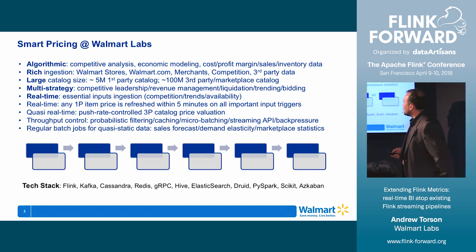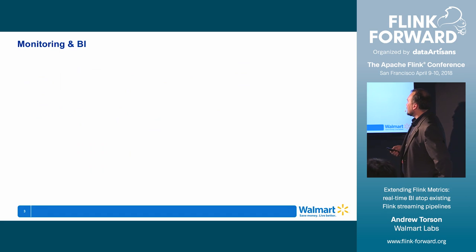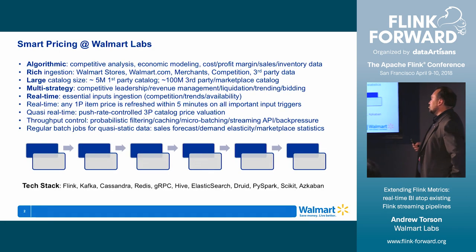I'm not sure you can see all the inputs here. But basically, let me tell you about the tech stack.